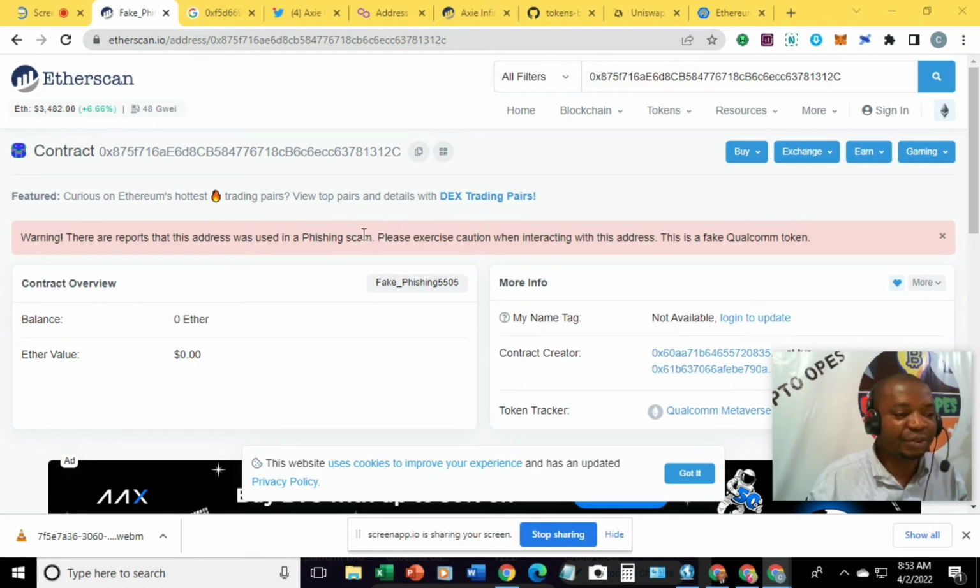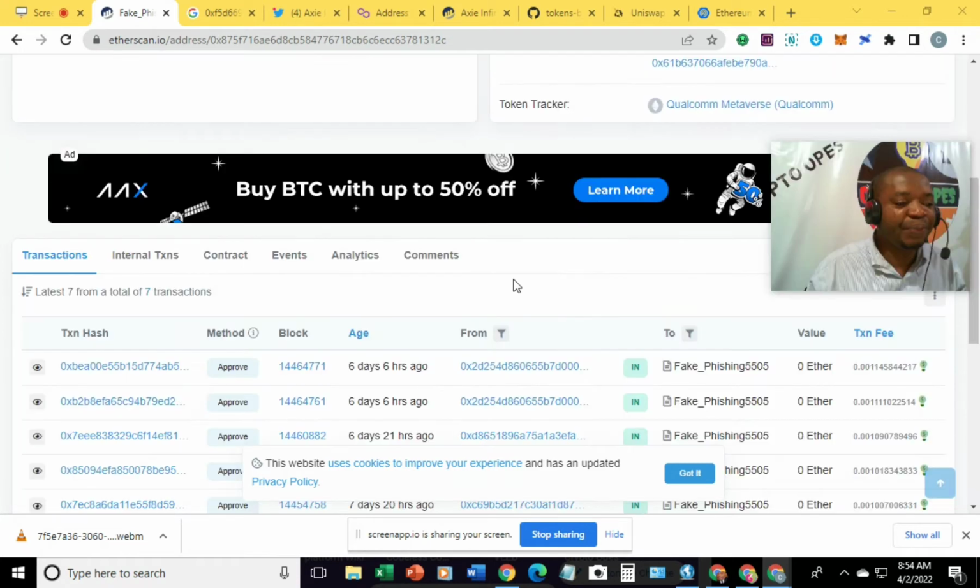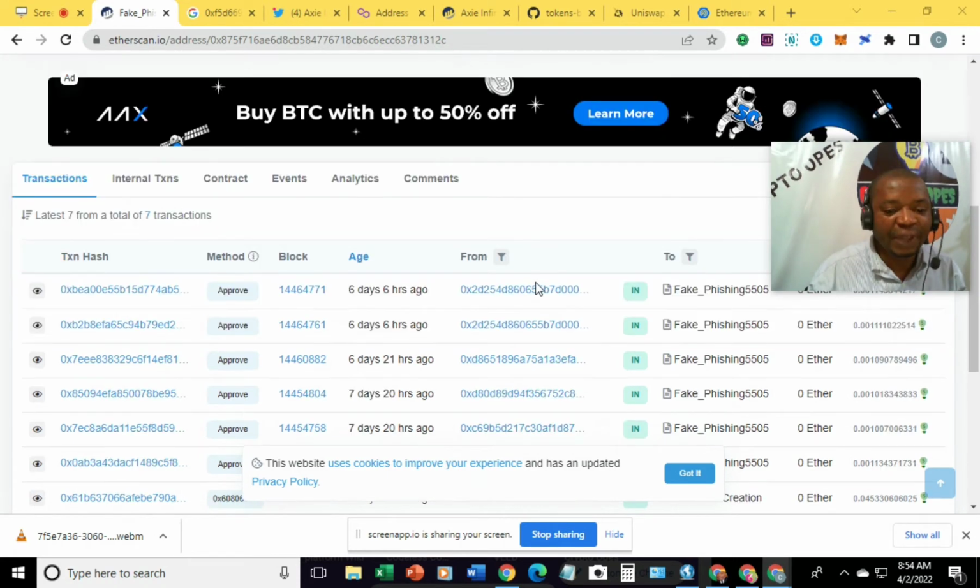Please zoom off, do not go. That is signal number one. Signal number two: having checked and Etherscan returns some result for you, you begin to dig deep on this particular address. Step number two is to check the transactions done on or associated with such a token in the last couple of days.